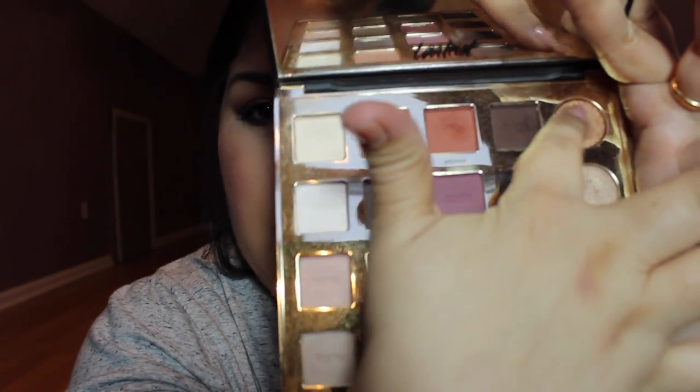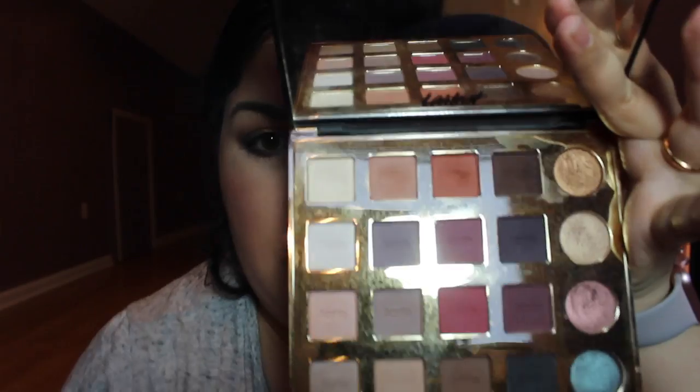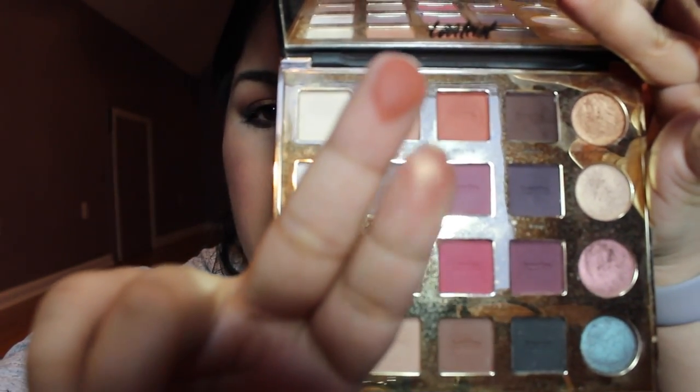As far as pigmentation, let me show you a swatch of this color here, how pretty and sparkly that looks. Show you one of the matte colors here. I'll show you this beautiful orangey color here. See how pretty that is?